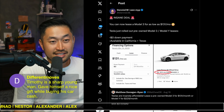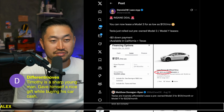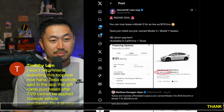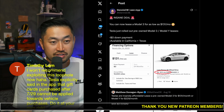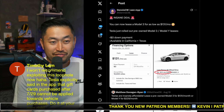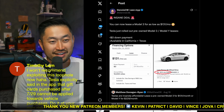Timothy is a very sharp man, gave himself a nice gift while buying his car cash. Yes, different moves, and going through a lot of work as well. Timothy, I wouldn't recommend exploring this loophole now. Tesla explicitly said in the app that gift cards purchased after 7/29 cannot be applied to a vehicle purchase. Do it at your own risk. Thanks for the tip there, Timothy. I didn't realize there was an update on that.